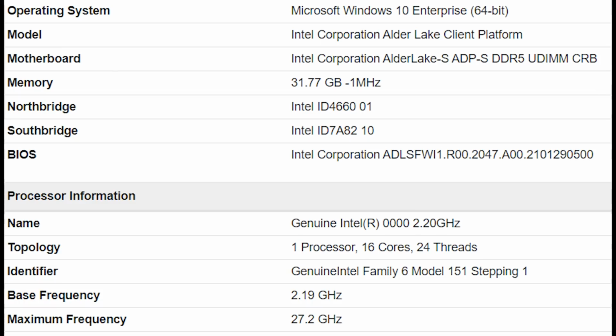The first is that the base frequency, assuming it's being identified correctly, is 2.2 gigahertz. And the maximum frequency, well, Intel have a really impressive processor because it's 27.2 gigahertz. Yeah, I'm going to say that that's not quite right. And obviously it's being read incorrectly.